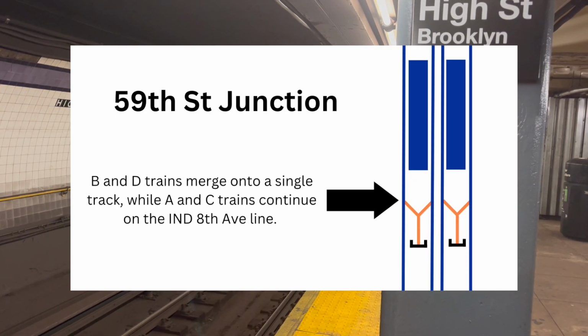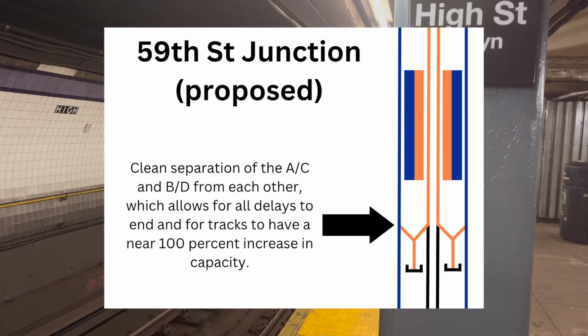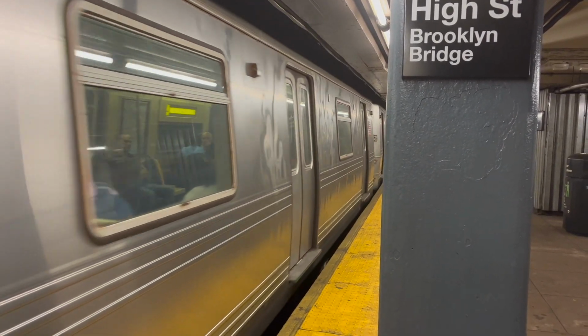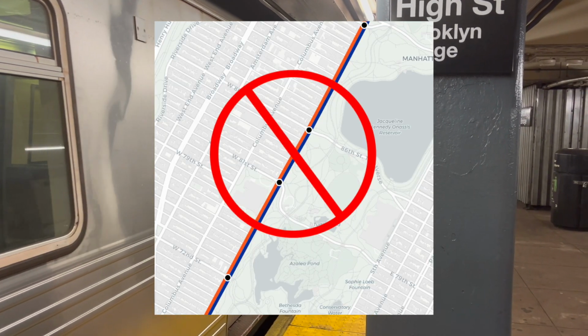Again, I don't like the 59th Street Junction and Central Park West, and I absolutely want to de-interline that. But do you know what is worse than the 59th Street Junction and Central Park West? No Central Park West, and no 59th Street Junction at all.